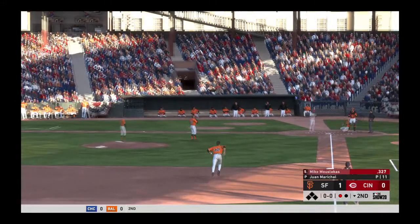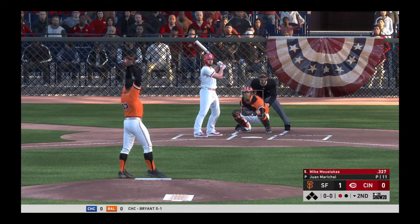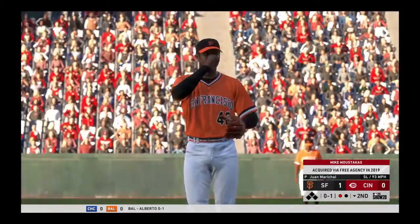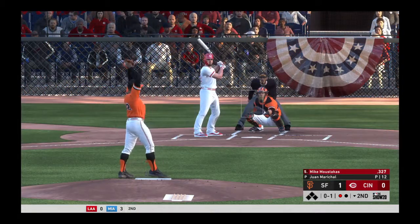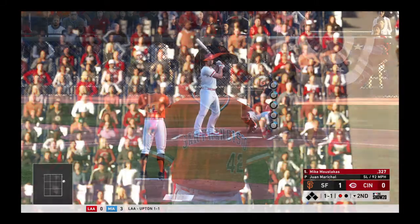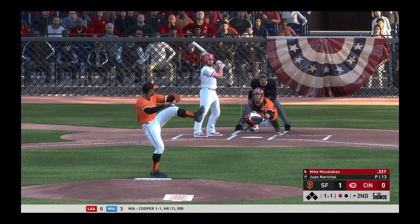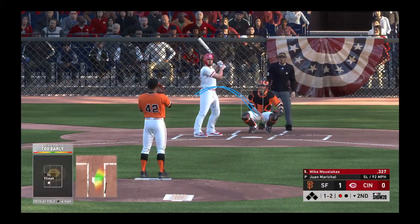Batting fifth, the second baseman, Mike Moustakas. Infield shifted well to the right. Here's the first pitch. Moustakas is in with 1 away now as he swings and misses, strike 1. Even 1-1 count to Moustakas. Boy, that's a nasty breaking ball right there. Backdoor slider, just missed the corner. As they say, that's a Hall of Fame pitch.